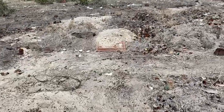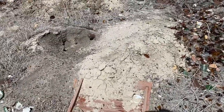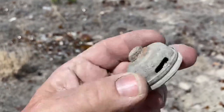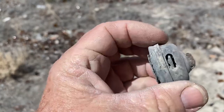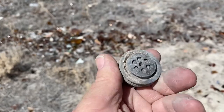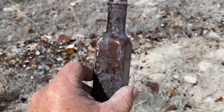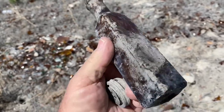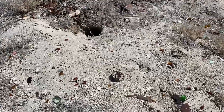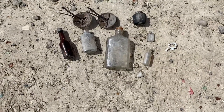Well, I think the only thing this is home to now is probably the wolverines or something. Whoever lives in these holes right there. What do you think that was? There's another bottle. Probably not old at all. Probably Heinz 57 or something like that. Steak sauce. Well, there's all the cool stuff I found.